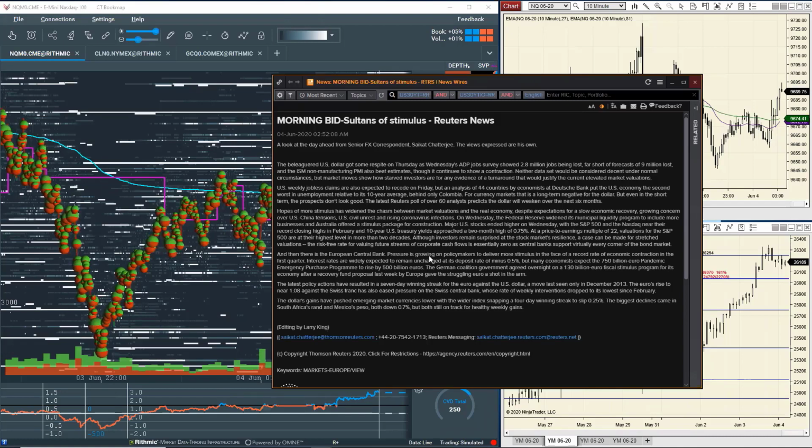And then there's the ECB. Pressure is growing on policymakers to deliver more stimulus in the face of the record rate of economic contraction in the first quarter.